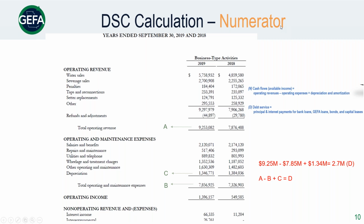Cash flows, your numerator, right? So that is your A, that is your total operating revenue here on this screen, which is 9.25 million. And your total expenses right here is your B, 7.85 million. And then this is C, which is your depreciation, 1.34. So you take your total revenues, take out your expenses and add back your depreciation, which is 2.7 million. A minus B plus C, or D.